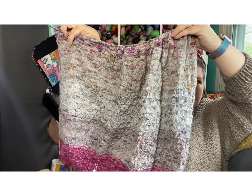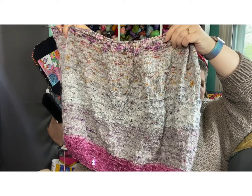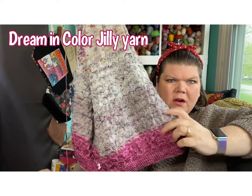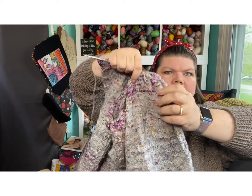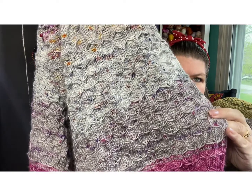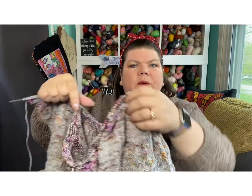I am getting super close to the armhole split. And I have faded in my 5th color here. So this is Dream Color Jelly. We have this pretty pink here, and then color 2, color 3, color 4, and color 5 up here. Get a little closer so you can see that pretty texture pattern. So you have a heavily textured pattern here at the bottom that moves into a lighter texture pattern. And then after we split for the armholes, it will switch into just a stockinette at the top. And I have one more color to fade into this, and then a dark gray for the sleeves.